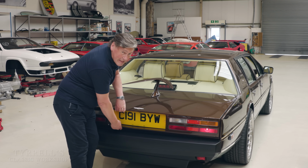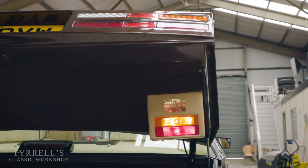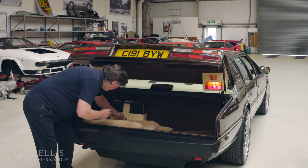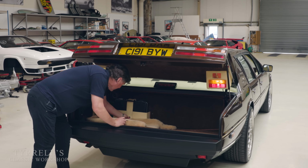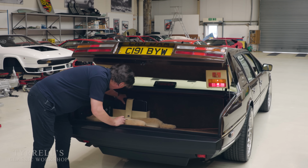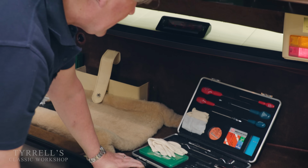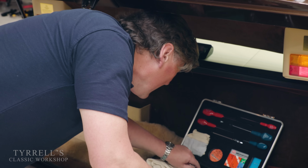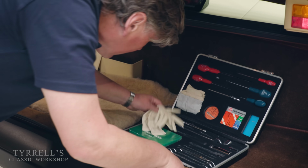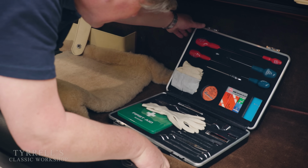The hazard lights and side lights are working, and through some 1980s micro switch technology, it transfers to there. Also, this is the driver's lamb's wool rug, but also 007. We have an attaché case here, the original untouched, factory original, complete toolkit from 1986. Spare spark plugs, everything laid out, white gloves, don't want to get your hands dirty, just stunning.